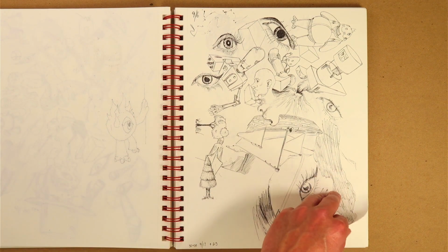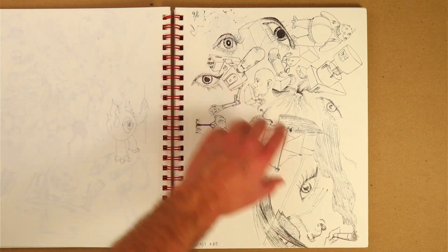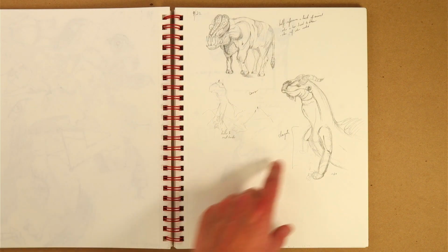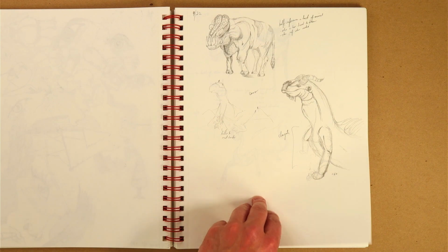Again, more ink practice. There's some fun stuff on here. I kind of like this guy, though he's a little strange. He's got a rocket launcher and then an arm. Not bad. Creature studies.